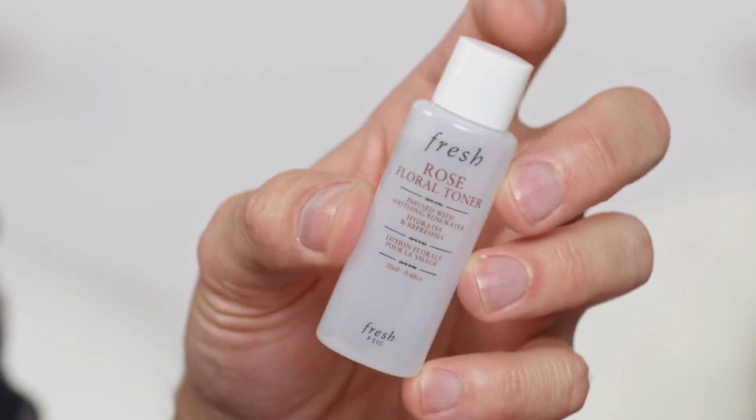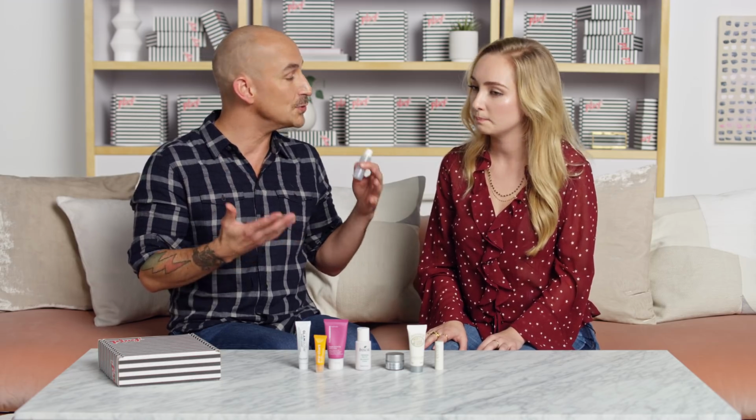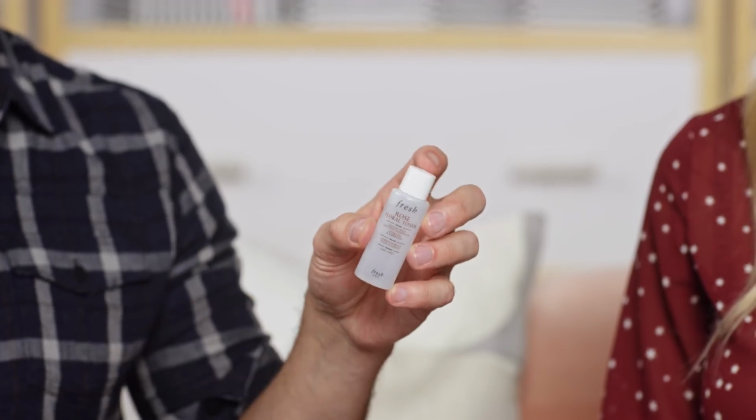Yeah. This is the Fresh Rose Floral Toner. This is always in my kit. This is a toner, but it doesn't have any alcohol in it, which was a huge thing for me. Important. Preps the skin to sort of receive your next steps of your skincare. Sometimes they will often help with the pH balance of the skin as well. With something like this, what I love is the rose in it actually soothes the skin and hydrates excessively.